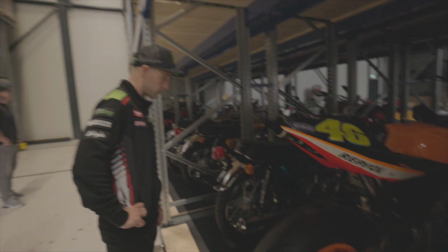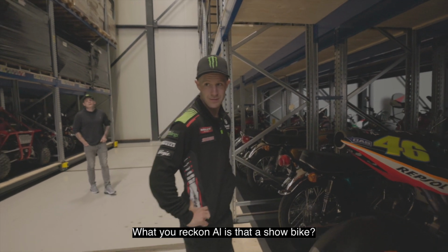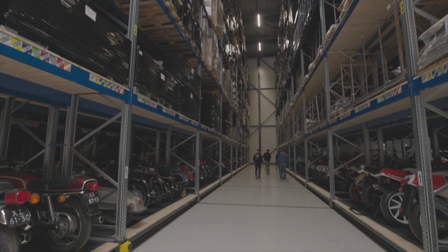Is that a show bike? Will be, won't it? Gotta be. That's from right from the early days, so it's going to be some. Yeah, but it's got some factory bits on it.